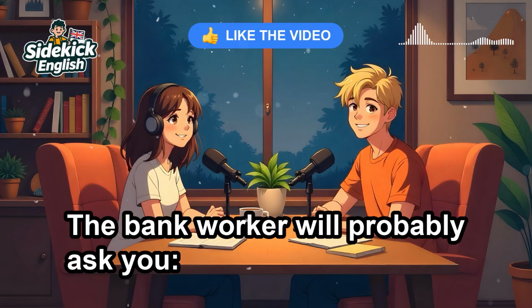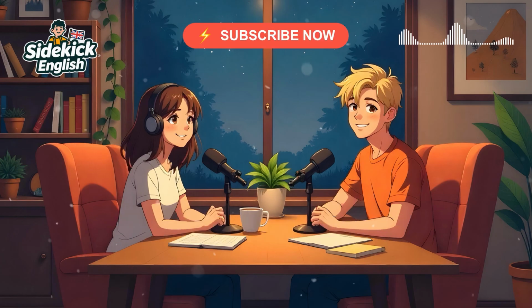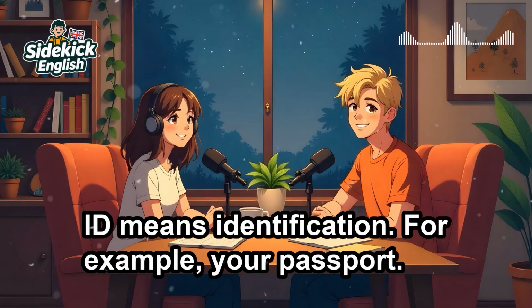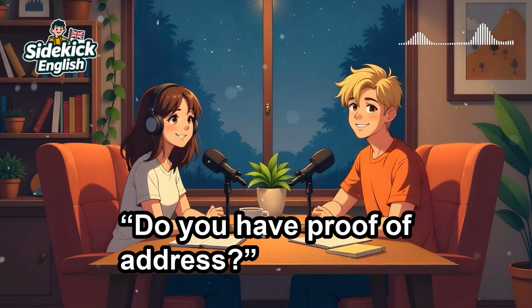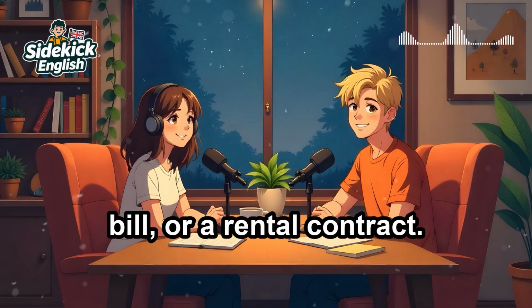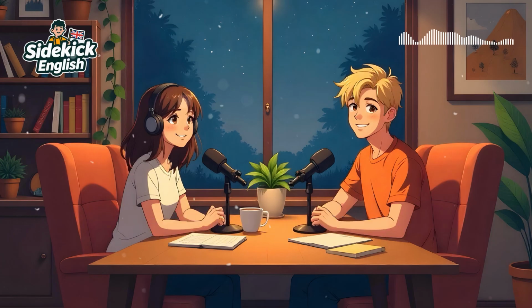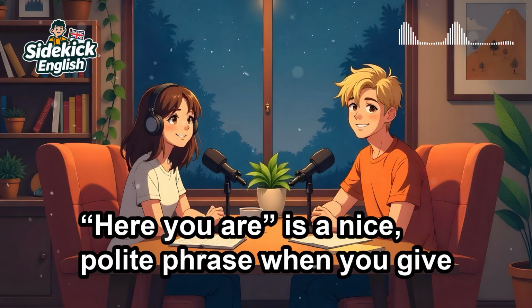The bank worker will probably ask you, "Do you have an ID?" ID means identification. For example, your passport. They can also ask, "Do you have proof of address?" That means a document that shows where you live, maybe a bill or a rental contract. You can say, "Yes, here you are," and you give them your documents. "Here you are" is a nice, polite phrase when you give something to someone.